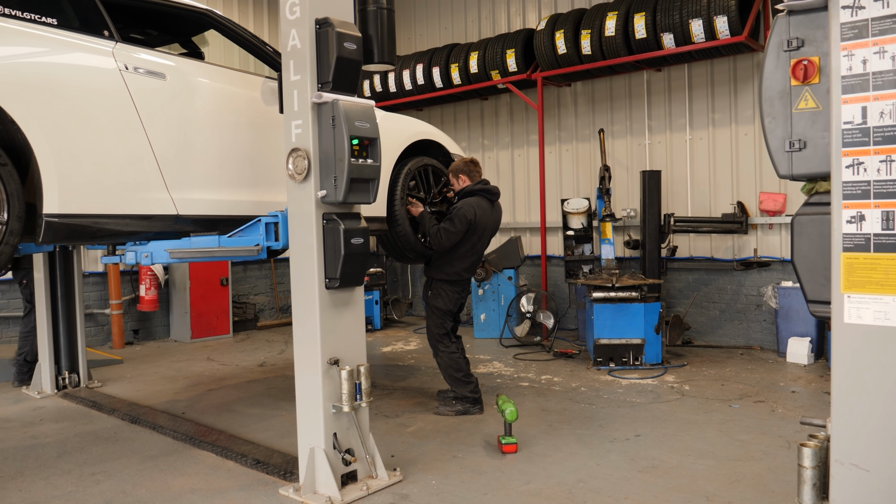Tyres. Do you know what yours have been done? No idea. He's not interested in anything technical. No, I couldn't give a shit. That's because you're trying to win a drag race. Yeah. I'm not. It's my daily driver. You've got to pull out all the stops.